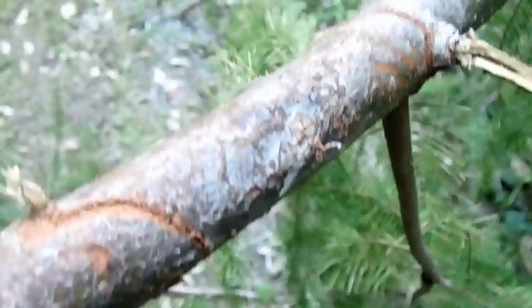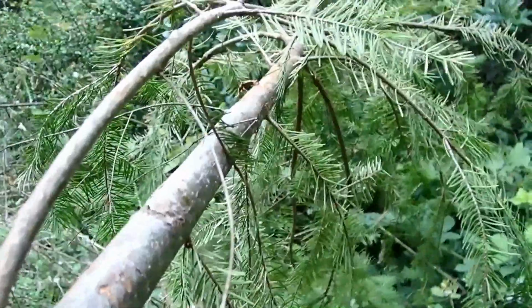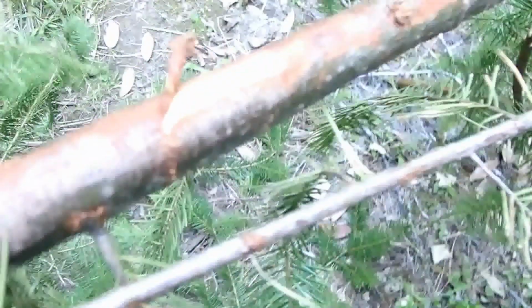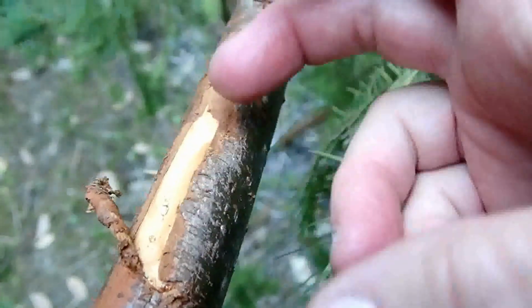They beat up the trees. Some of them they actually end up decapitating by biting them off. But this is a large tree. And notice that the damage goes all the way down to the end there. The damage goes all the way to the end of the tree here.